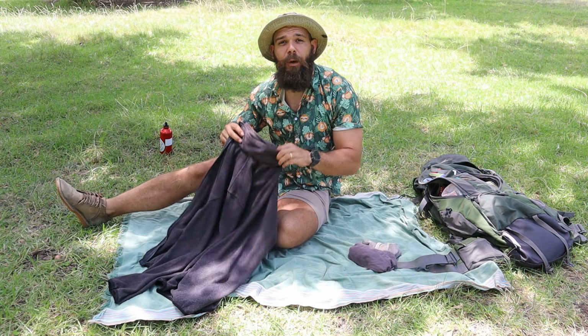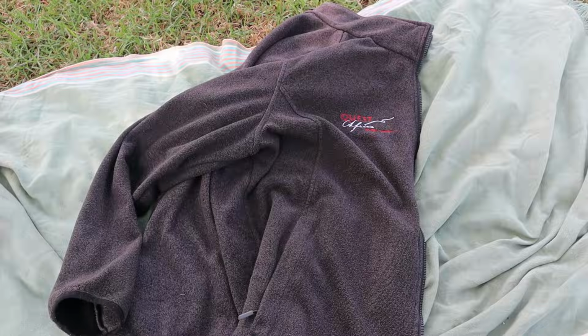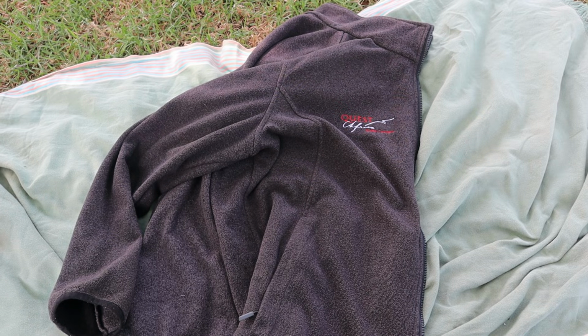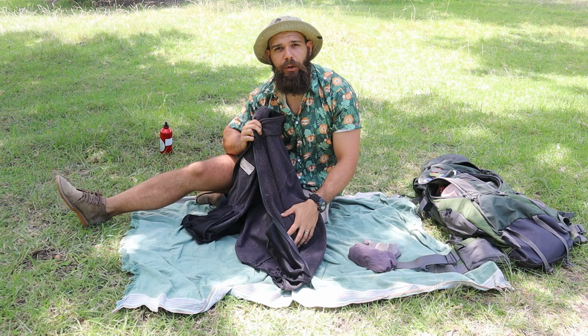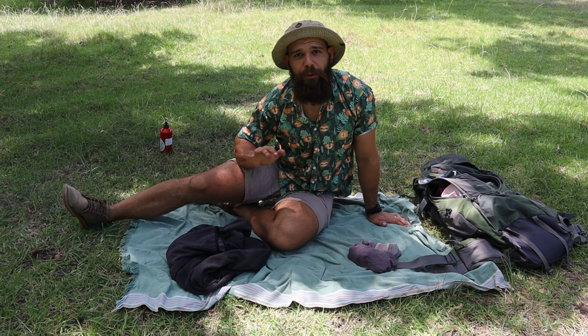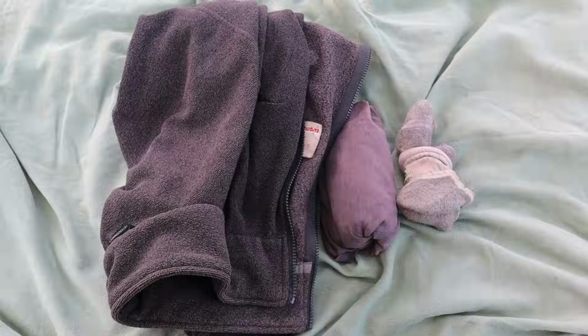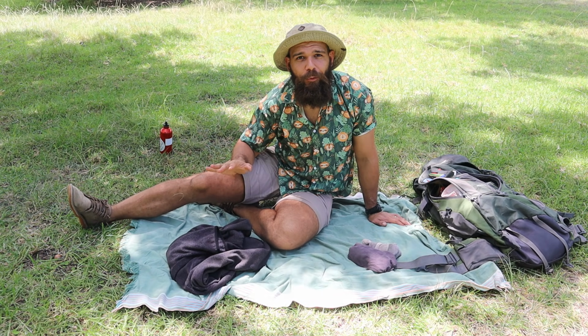And something else that's quite important is I'm going to have something that's going to keep me warm during the night, which is in this case just a First Descent fleece with a zip. It's really nice because it also has pockets in, so I can just stuff in there if I need them. And to be honest with you, this is a lot less clothes than I would usually take, but I'm trying to push the limits to see what I can kind of get away with.